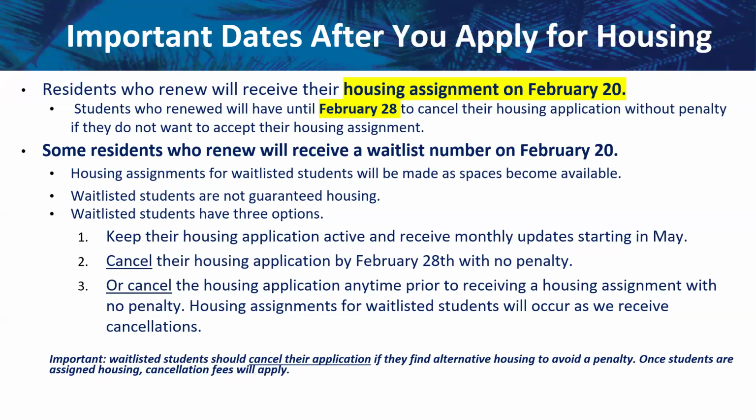If you find other off-campus housing or alternative housing and you no longer want to have your housing application active, please make sure you cancel your housing application. Waitlist numbers are updated automatically on the housing application as we process our cancellations. So students who are waitlisted can check back at any time to see if there's been a change in their waitlist number. It is updated automatically as we process cancellations.